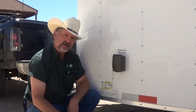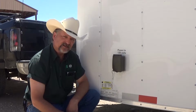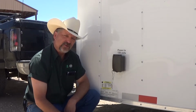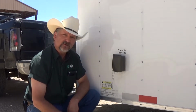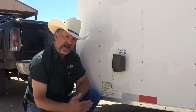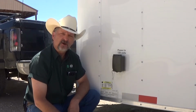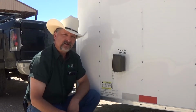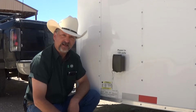With that, we know that now we have a weight rating of 7,000 pounds on this trailer, and we have at least a half-ton truck in front to tow it. If you have a vehicle that's rated higher than a half-ton, 3/4 ton, or a 1 ton, then you know that the larger the vehicle, the more capacity it has to handle what it's towing behind it.